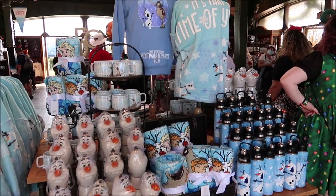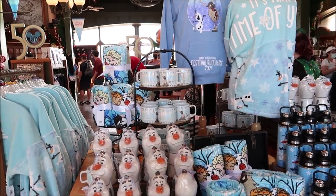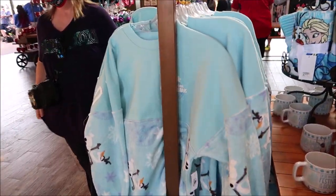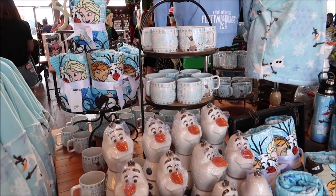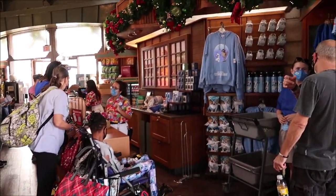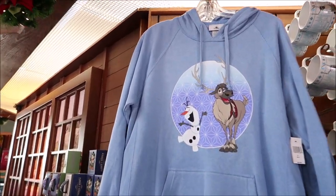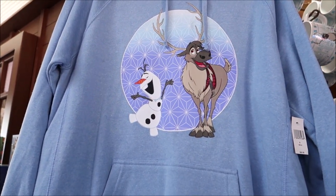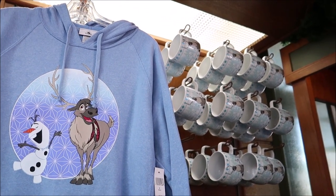Here is a look at some of the Festival of the Holidays merchandise. A lot of Olaf. Olaf even got its own spirit jersey right here, and I know my sister probably would love that. They also have some coffee mugs, some blankets, and a couple of annual pass holder things. Like this over here is really nifty. I like the fact that Spaceship Earth is in the background there. This is $49.99. And I'm shocked a lot of this isn't sold out yet.